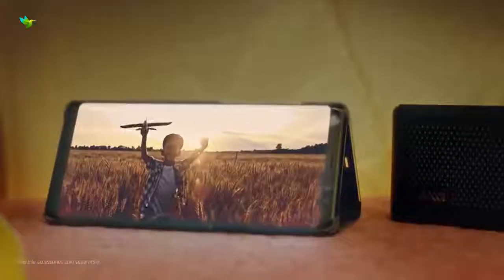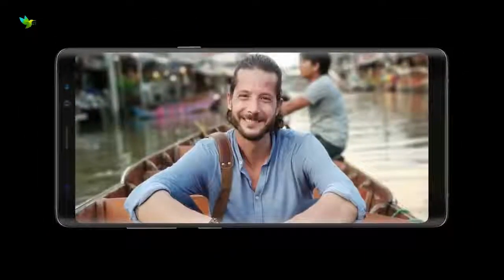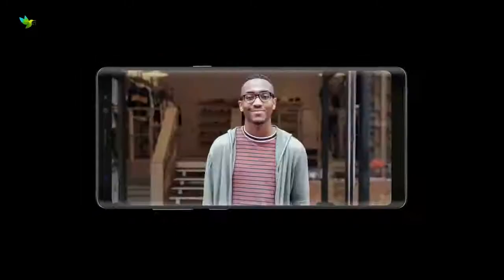With the infinity display, enjoy the full cinematic experience wherever you want. The phone that defined big just got bigger.